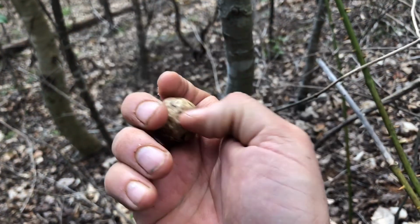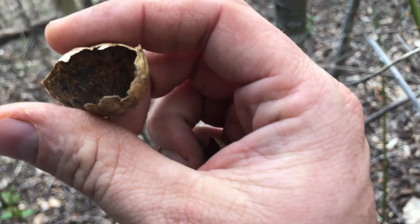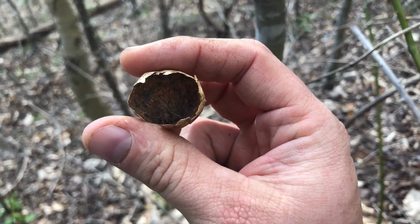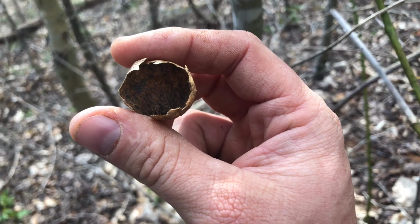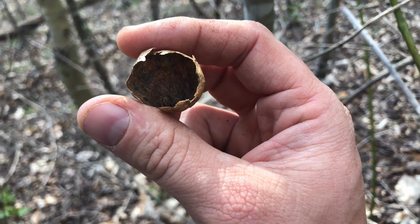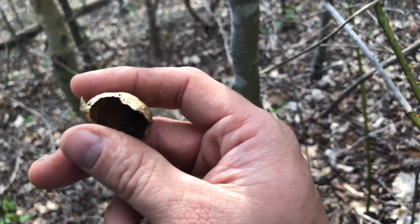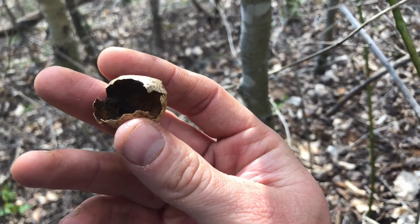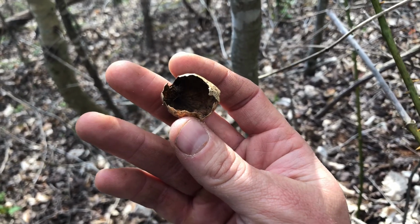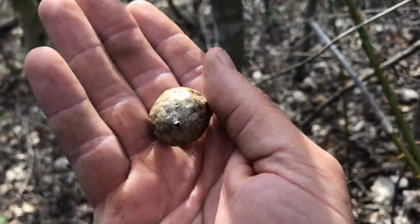Found this, not a morel. This here is a wasp gall that wasps will lay eggs in. It's almost like a tumor growth in a plant that the wasp is able to make the plant grow for them. And then they lay their eggs in it and fly away. But not a morel, but still pretty cool.